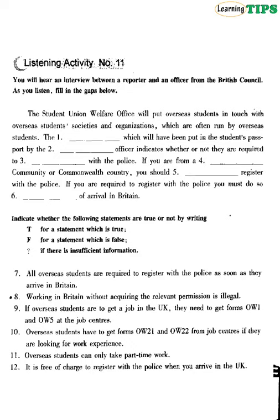In recent years, more and more foreign students have been coming to the UK to study. But when they first arrive, many students are unsure of the formalities they have to follow and even where to go for help. So we have Alan McLean from the British Council here today to offer some advice.